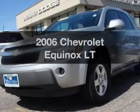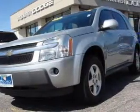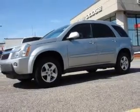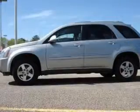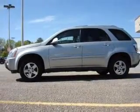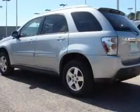Introducing the 2006 Chevrolet Equinox. This is the set of wheels you've been looking for, with a reliable six-cylinder engine. The powertrain includes front-wheel drive, driven by a five-speed automatic transmission. You will appreciate the safety feature of anti-lock brakes.